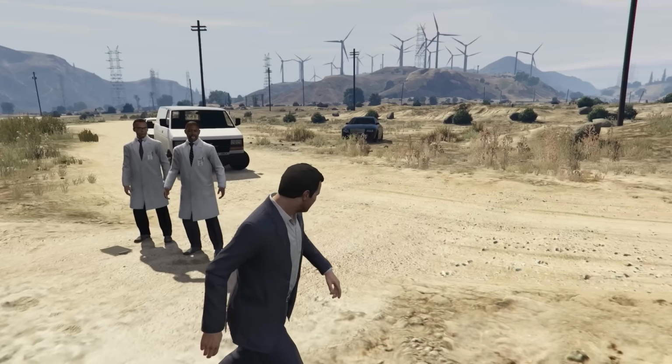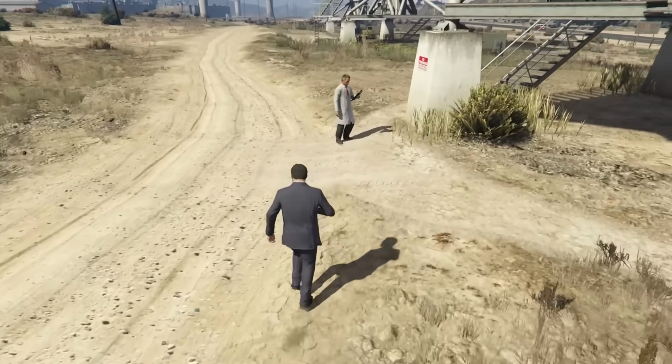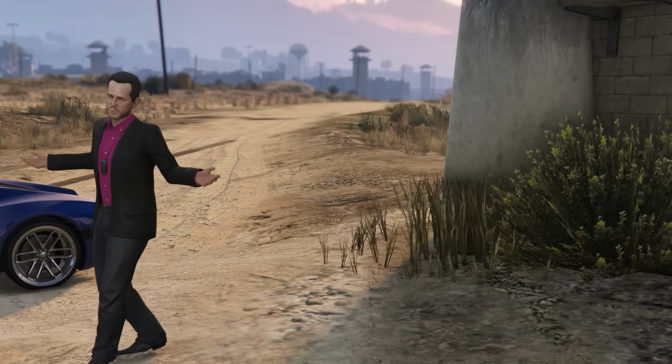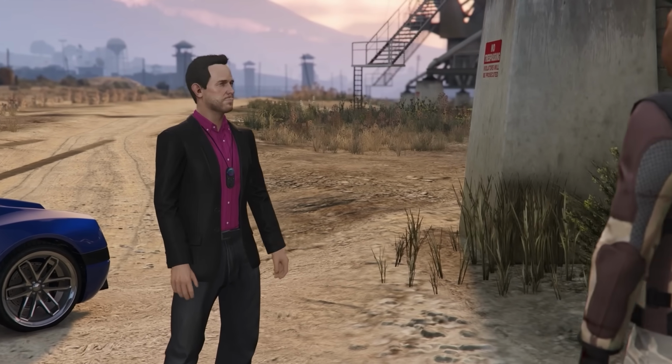The Agent Trevor DLC was mostly reused and repurposed and turned into the Doomsday Heist DLC for GTA Online, which would make complete sense considering that at the end of the Act 1 data breaches heist in GTA Online, this is the main location where the finale takes place.